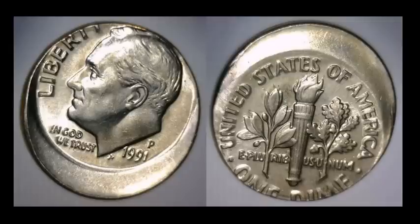Another Roosevelt dime. Dimes are, I would say, decently represented this week. I think this might be the last dime, however. 1991p Roosevelt dime is off-center by about 15%-ish, somewhere around there. Nice mid-state coin. These are collected by date, so as long as they have a full date and they're at their highest state of preservation, they are going to command a little bit more money in the marketplace.